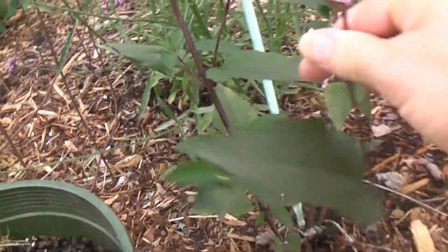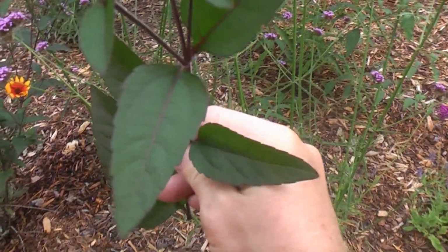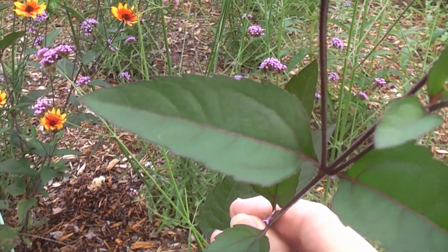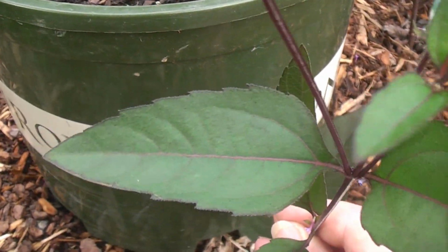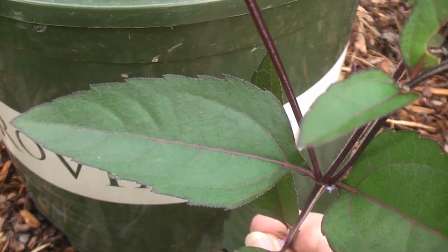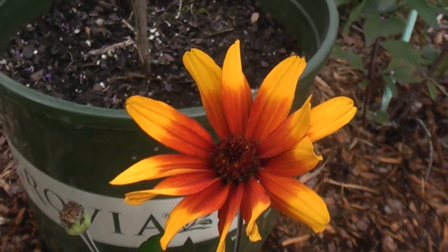Here's a close-up, and then I just broke a stem out of it. Didn't mean to do that. But I would say lance-shaped leaves, and there's a good shot of the veining. Okay, there we go. Pretty good shot of the edge. I would call that a serrated edge. They come to a pretty good little point there on the edge. Here's a better shot of the flower.